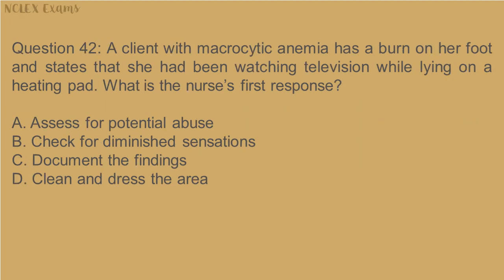Question 42. A client with macrocytic anemia has a burn on her foot and states that she had been watching television while lying on a heating pad. What is the nurse's first response? A. Assess for potential abuse. B. Check for diminished sensations. C. Document the findings. D. Clean and dress the area.